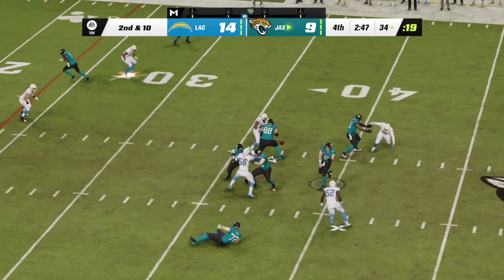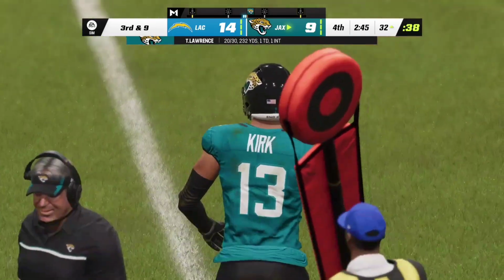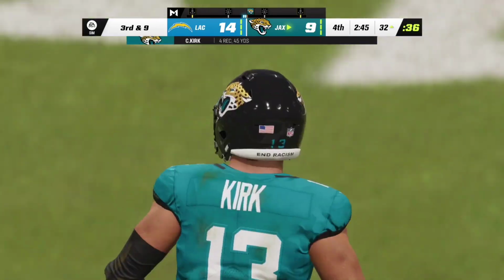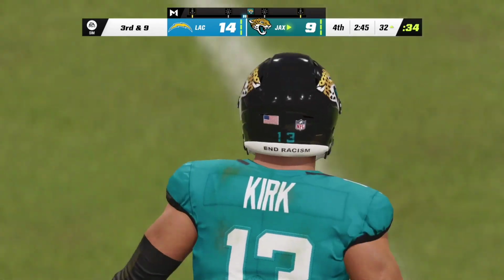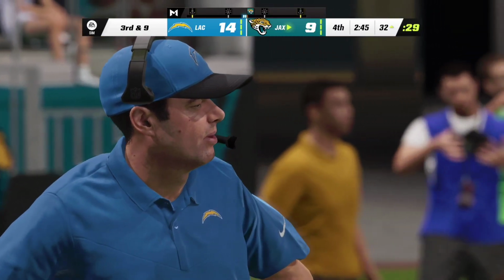Here's Lawrence. That's going to be complete on the sideline, but that throw left him no room to run, and the good footwork was nearly all for naught. They do get a yard there, but only a yard. Leaves him with 3rd and 9 looming.